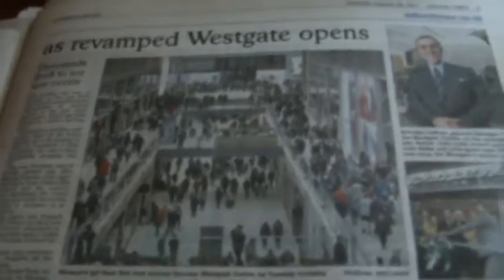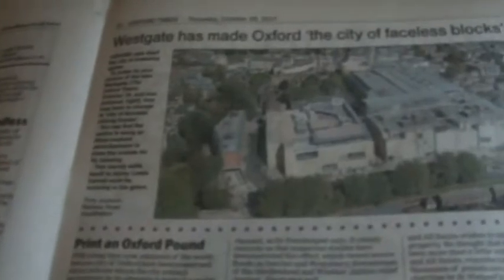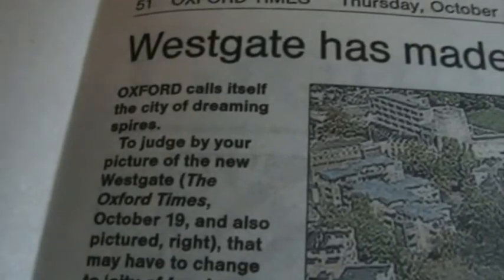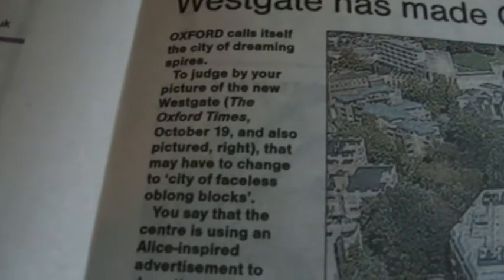So I'm going to move on now because I want to go to the letters page. As always with any newspaper, the letters page is by far the most interesting part of any journal. Now we have here a letter from Tony Jackson of Ramsey Road, Headington. "Oxford calls itself the city of dreaming spires. To judge by your picture of the new Westgate in the Oxford Times, that might have to change to the city of faceless oblong blocks." There we are, that's the aerial photograph of this place I'm visiting.